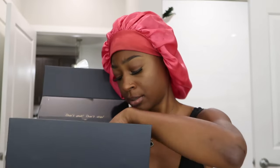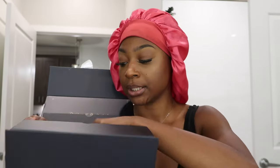We got some personal elastic band and the HD wig cap. They always give me personal. I love them to do it, but any personal VT. They gave me a mirror, another elastic band, another wig cap, and a dust bag so you can put your wig up properly when you're done with your wig, and then we got the wig.